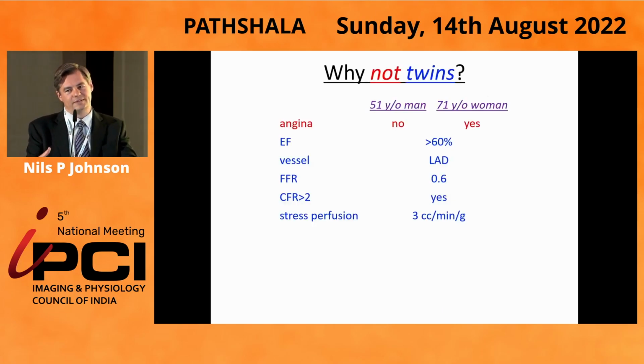So on the face of it, they kind of look like twins, right? They both have intact EFs. Both the LAD, the FFR is 0.6, the coronary flow reserve is intact. They've got 3 cc's per minute per gram going down those coronaries. Why does the one person have angina and the other person not have angina?